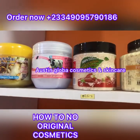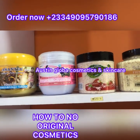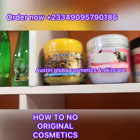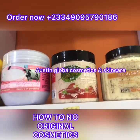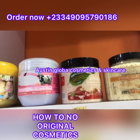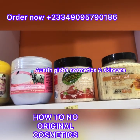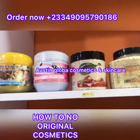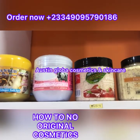See our scrub. Today I will be teaching you how to make a scrub. You see this scrub, most of them are just like this Ashanti scrub. This one is made of ginger, this one is made of cow milk, and they are 100% original, because a lot of people call me asking how they will know the original. That is the real deal. If you don't know the original, it becomes a problem for you. Are you getting it? So make sure you use original. However, after this video, watch the video I will drop about how to make scrub.